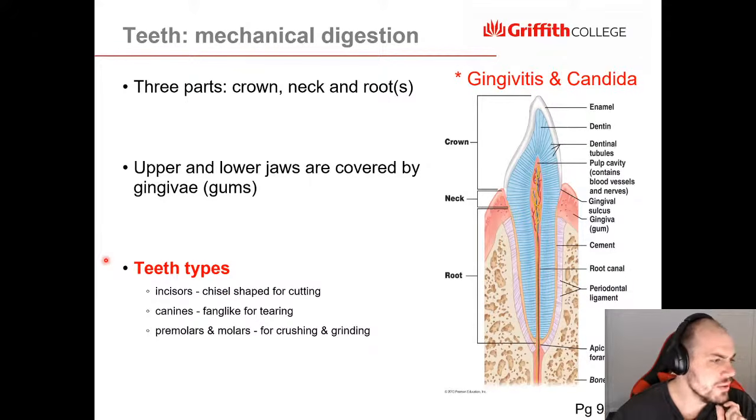You learned this in psychosocial? Interesting. I did not know that.